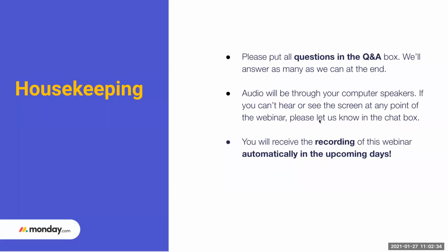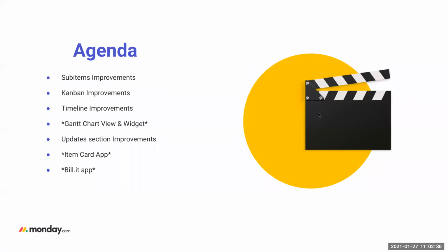Awesome. And here's our agenda. We are going to talk about sub-item improvements, Kanban improvements, timeline, the amazing Gantt chart view and widget, updates, section improvements, item card app, Bill.it, and also our footers that I didn't add here, but this is something we just finished releasing today, so it's really out of the oven.